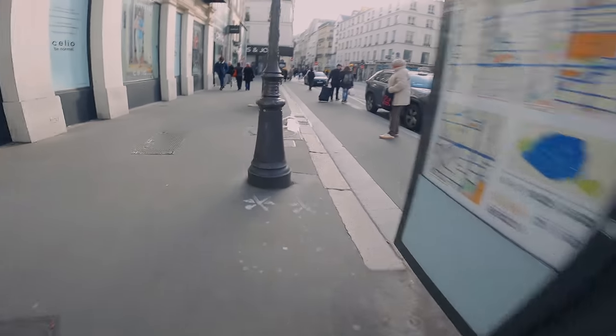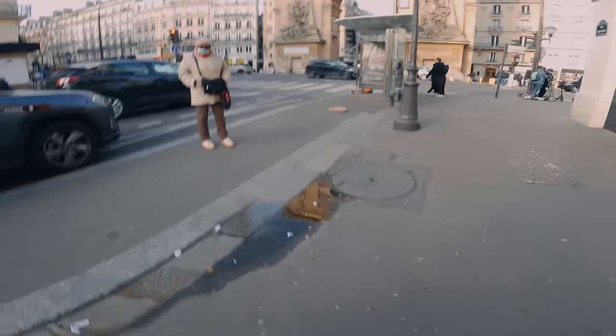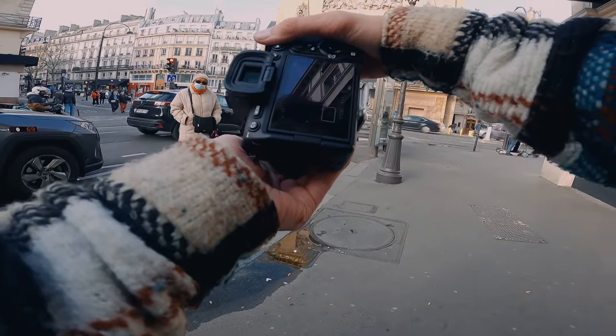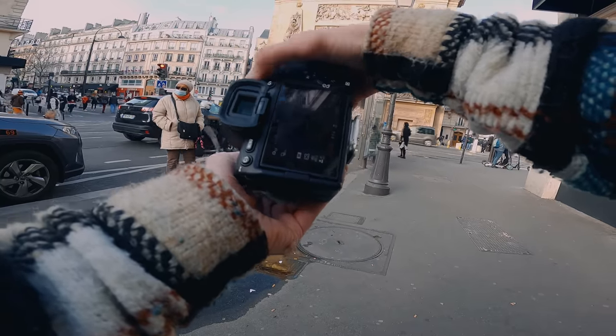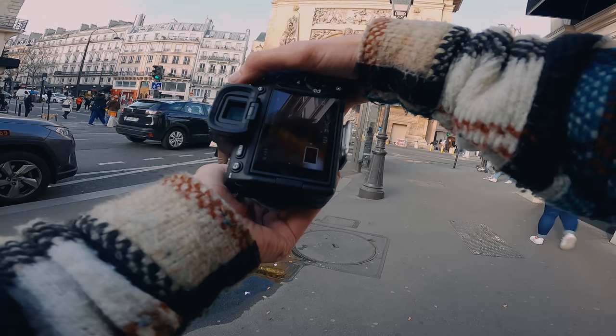There's a puddle down here. See if we can get one of the archway. Oh, it's gonna be difficult because obviously I'm on the 85, so it's gonna be really difficult to get the shot. Oh no, I don't know if I can be able to do this. Okay, 160th of a second.